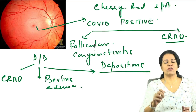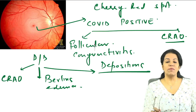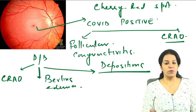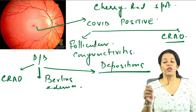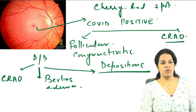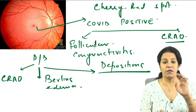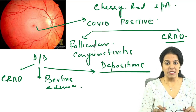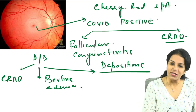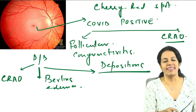What about the depositions? Keep in mind, all these depositions that we are talking about are taking place in the ganglion cell layer. And if you are thorough with your anatomy, you will know that the ganglion cell layer is not present at the very center of the fovea. Correct? The number of layers normally in the retina is 10, but at the very center it becomes only 5. So because it is not there, the deposition is all around, but in that very area there is no deposition and the background choroid is shining red.